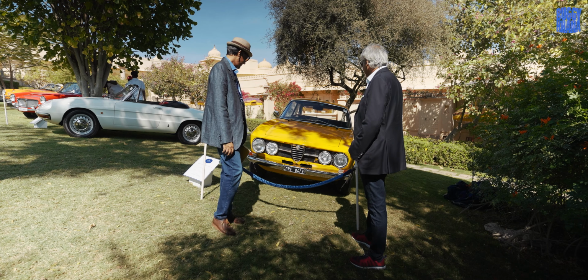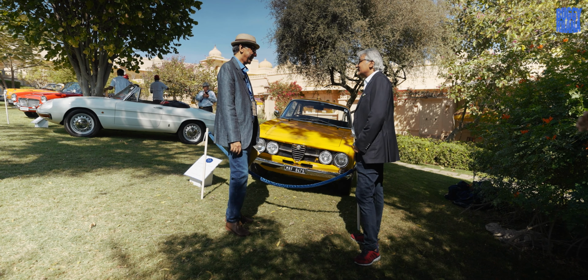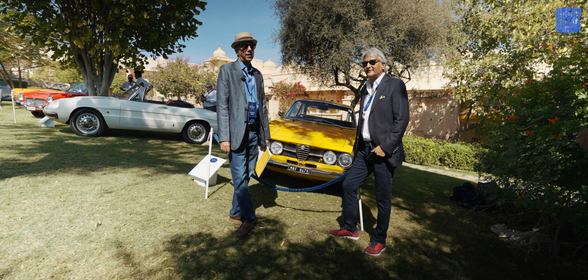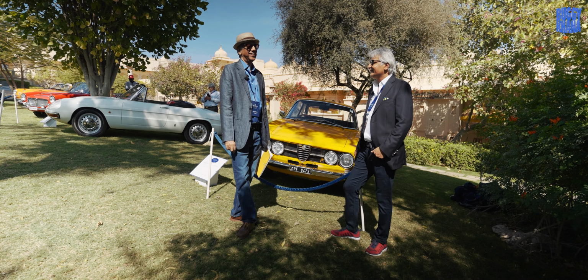So we have to go for some drives back to Bombay. Of course. Absolutely stunning. So congratulations. Thank you so much. Brilliant. And what did you think about the show? Did you enjoy yourself? I thoroughly enjoyed this show. Get to see some fabulous stock cars. Really nice cars. I don't envy the judges, but it's a tough call.